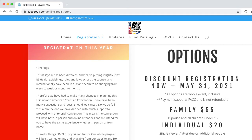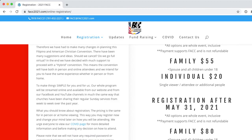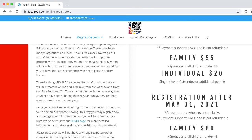We do have some discounted pricing through May 31st, so do take advantage of that while you can. And this is pretty much it. We've got the family registration for $55. Individual registration for $20. Those do go up a little bit, but that is it. So a family will be you plus one other adult, somebody else over 18, plus all children under 18. So if your family has 3 adults, you're going to need one family registration plus one individual registration.